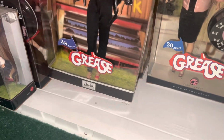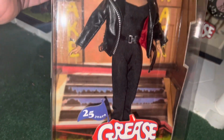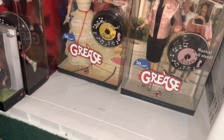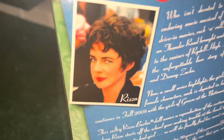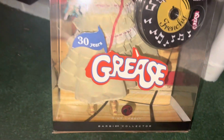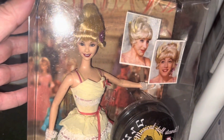And then we have the one I call Sandy the Bad Girl in her black leather outfit at the very end where she gets the makeover. And she's worth about $65. I actually liked her better as the good girl. And then we have Roz, part of the Pink Ladies, and she is worth about $50. And then we have Frenchie at the prom, and she's in the yellow dress, worth about $50 as well.